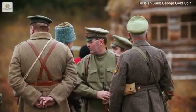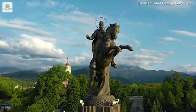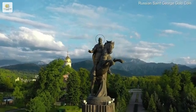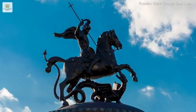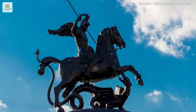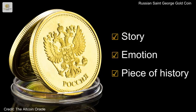St. George is a big deal in Russia and other former USSR countries. Celebrated and respected, he's the guy people look up to for courage, being all knightly and having everyone's back. That dragon he's fighting? Think of it as life's challenges, and St. George is showing everyone how to face them head on. Without a doubt, this is more than just a gold coin. It's a story, an emotion, a piece of history. It's a collectible you want to keep.